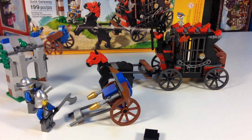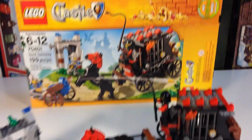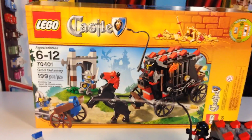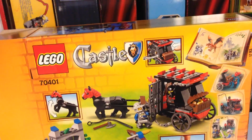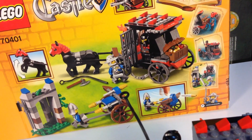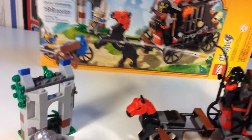So maybe this is their gold after all. I don't know. Tell me what you think. Whose gold do you think it belongs to? I think it's supposed to be the King's gold, because if you look at the box, it shows a crown that looks like it would be the King's crown, and perhaps the Dragon Knights have stolen it. And we'll turn it over to the back. Tells a little story there. I don't know what the story is, but that's the box of that set.